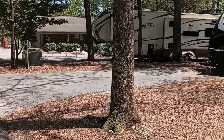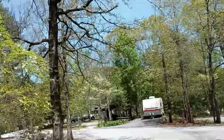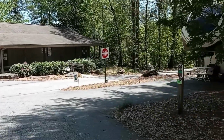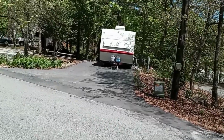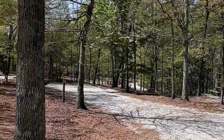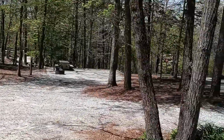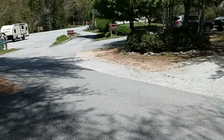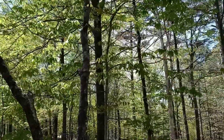My sister's campsite, 33, with the North Trail. Beautiful, pretty big, 34 foot. This is 32. Bathhouse, another bathhouse. Number 35. 34, 36 back there, shared driveway, kind of small for 36, small camper. And there's the front office. Dump station is on the way out. Somebody checking in. Beautiful. Trees are just starting to get all their leaves back on.